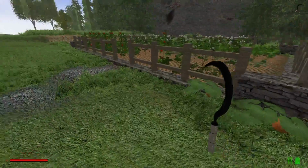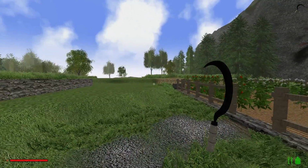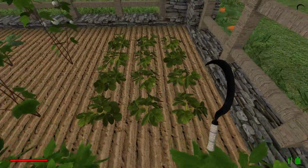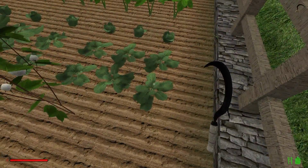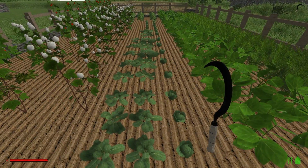I found a couple of things over the weekend. I did some more scythe work out here, chopping down some grasses, and I wound up finding broccoli first. We've got strawberries growing, quite a few strawberries actually now, so I've been harvesting the strawberries and spreading them out. But we did find cabbage and we did find lettuce over the weekend. I found both of those. So I've got these guys going.